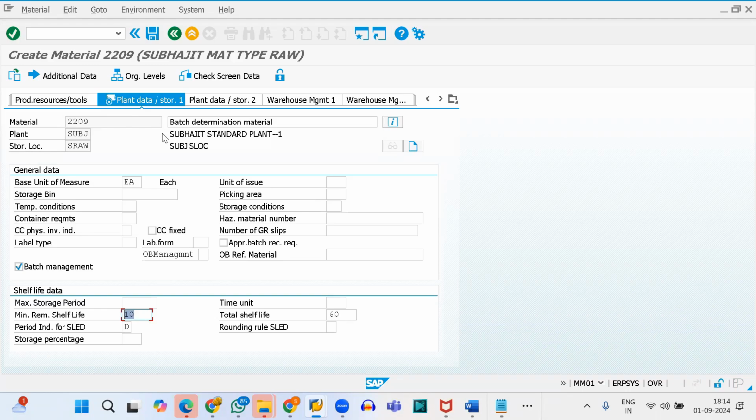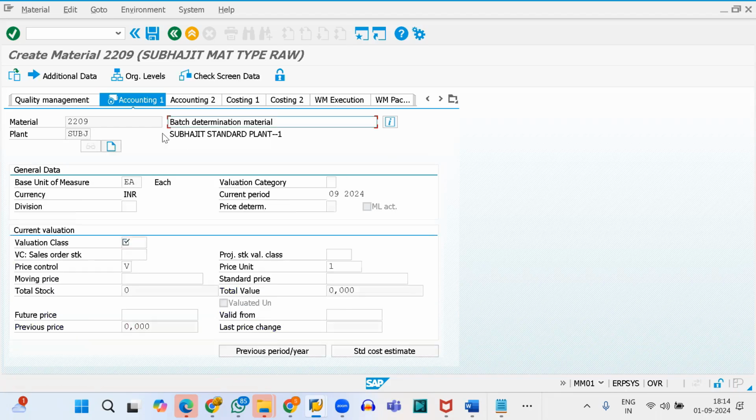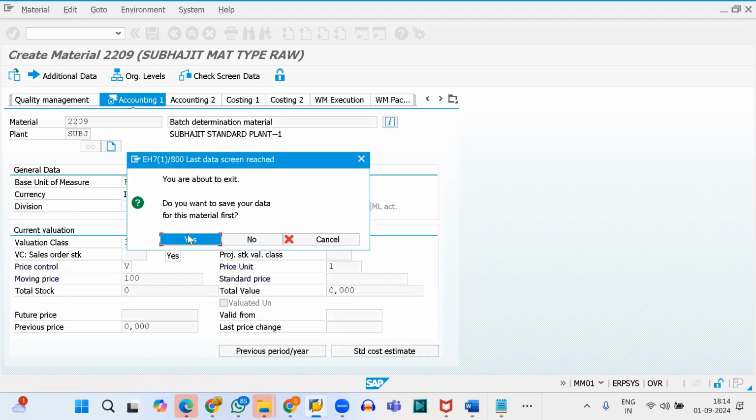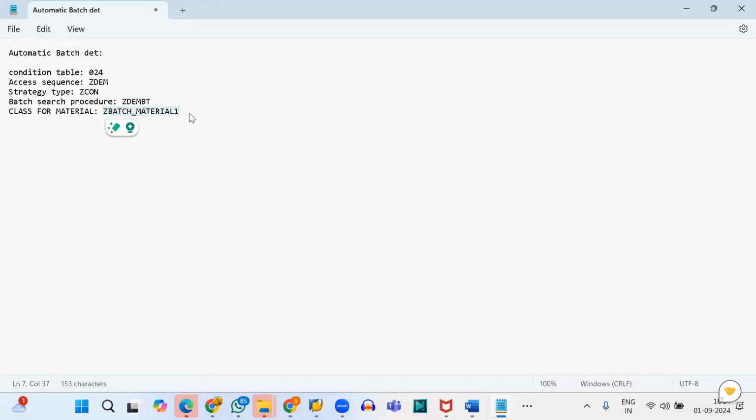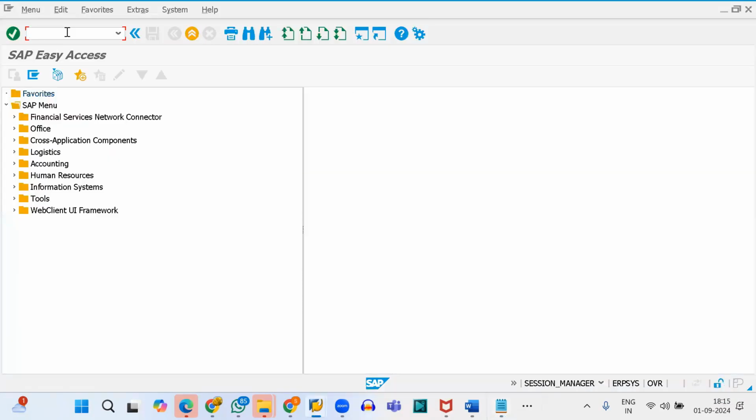After maintaining these two fields, go to the next page, that means accounting one. Here I am maintaining the valuation class, taking any value you want. So we have created one material master, which is 2209. After maintaining the material master, we now need to create the selection class.